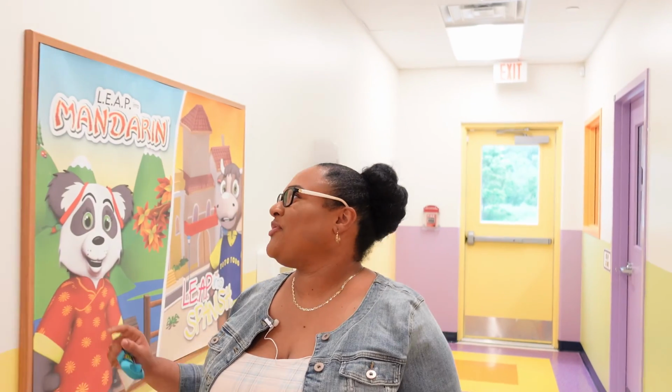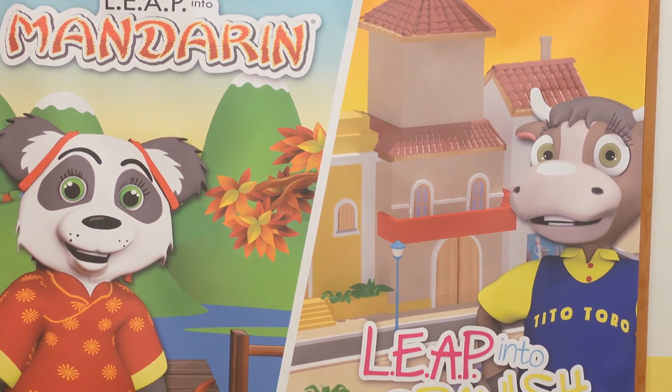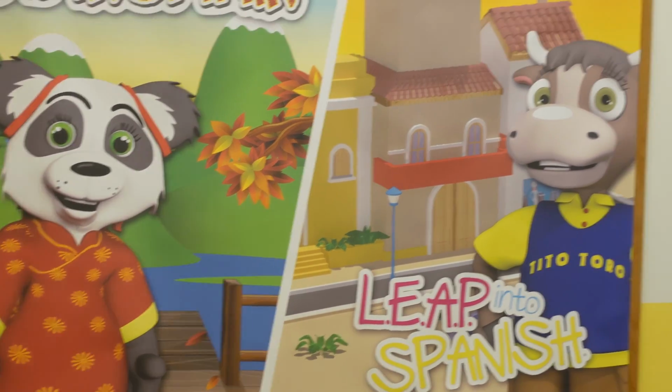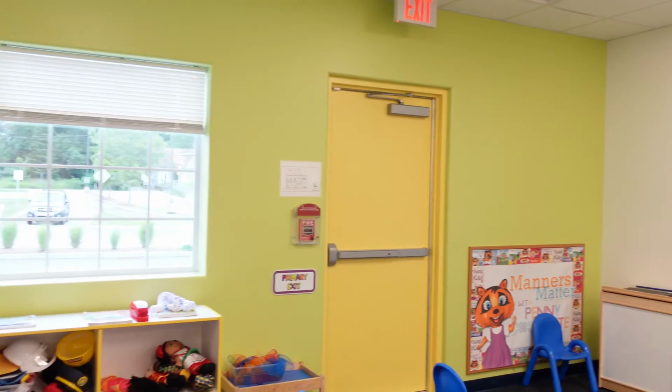Let's head over to our language board. We currently offer Spanish, which is a part of our cost and a part of our program, where our infants all the way to preschool learn Spanish within the day. We have words that we use in special books that we incorporate into the curriculum in the classroom. Let's head over to our preschool 3 classroom, which is where we have our LEAP interactive board.